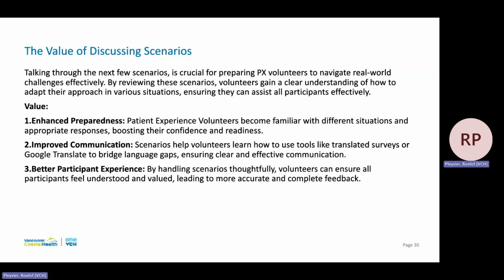In this next area, we're going to talk about scenarios. There will be 3 scenarios that there might be a very good chance that you will experience in your patient experience or patient volunteer experience at the different locations.